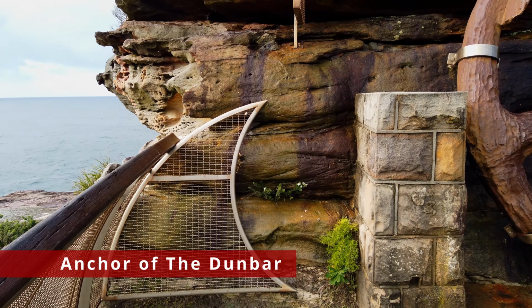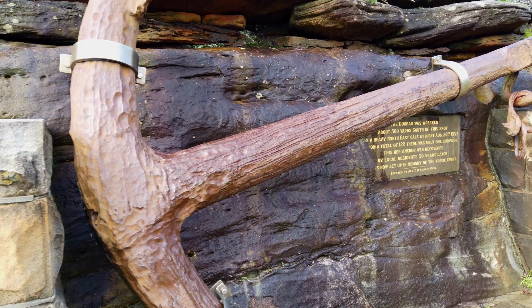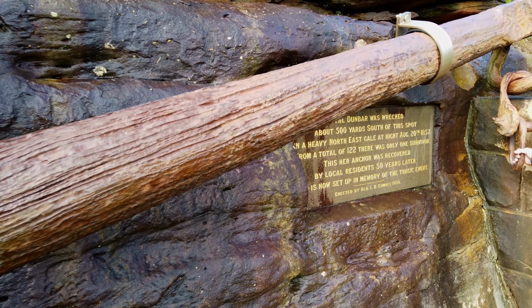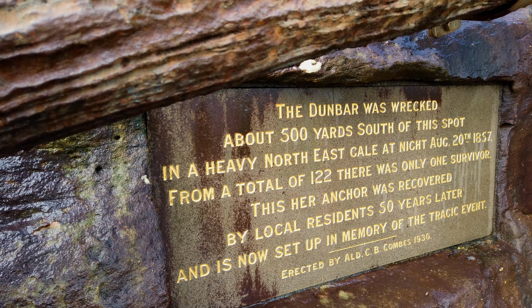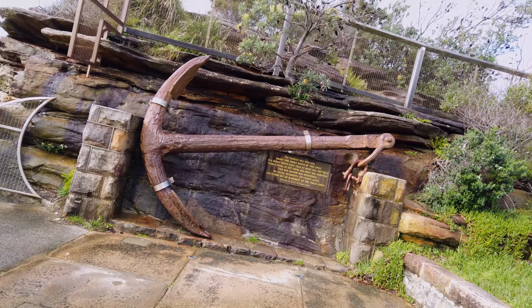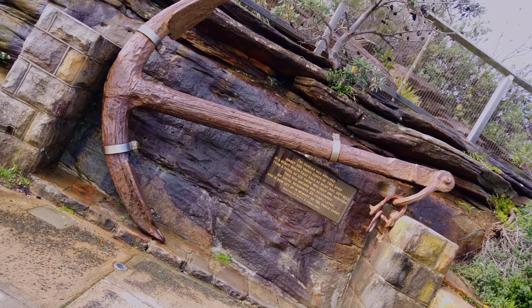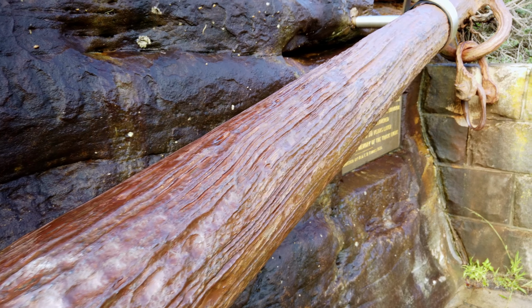Speaking of tragedy, the Dunbar anchor sits like a rusted ghost from the past. In 1857, the Dunbar, a passenger ship, misjudged the entrance to Sydney Harbour during a storm and met its end at the foot of the Gap. Only one soul survived. The anchor serves as a reminder of the dangers and fragility of life that faced the early European settlers.